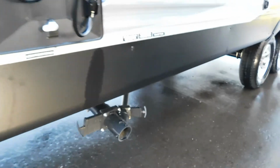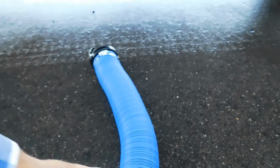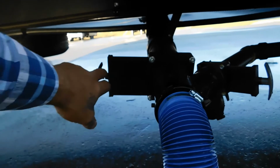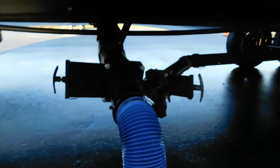At the dump station, in the storage here will be your sewage hose. Now we do have bigger, longer, stronger sewage hoses you can purchase in our store. This one will suffice. Simply hook up your hose, put the other end into the sewage dump, and pull our black tank.